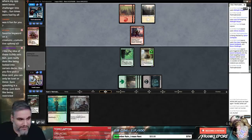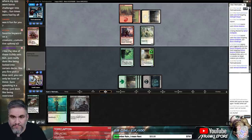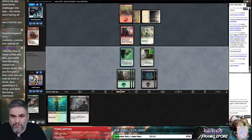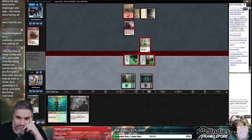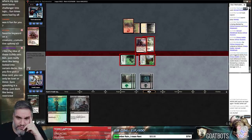Poros Challenger and a Tajik is a good turn. Alright, so I just get to kill both of these guys, presumably. Definitely would have attacked with this guy, you know, if I was you. If I was yous, I would have definitely attacked with this guy. This is a fine trade. And by trade, I mean I kill them both.